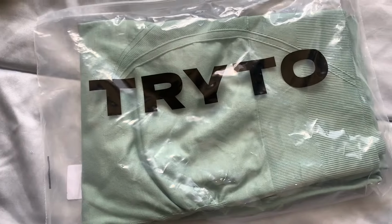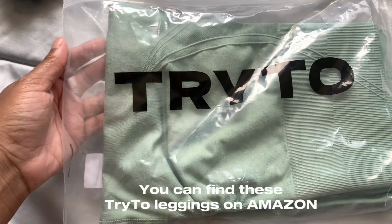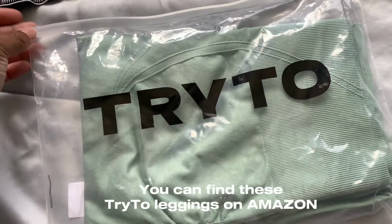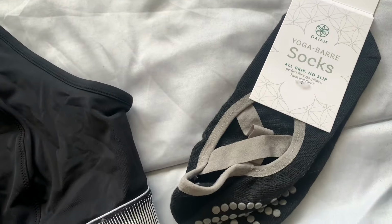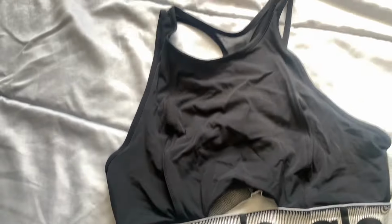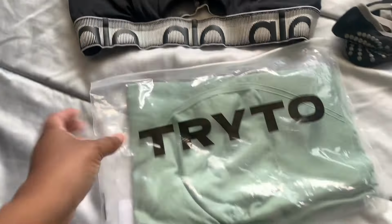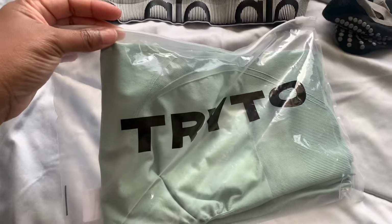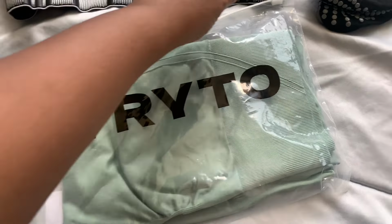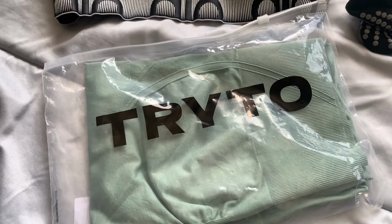Okay, you guys, so I'm getting ready to go to Pilates class, and I got these new leggings from a brand called TRYTO, and it comes in this little Ziploc bag. So I'm going to be wearing these today. I'm going to be wearing these Pilates socks and then this Aloe sports bra or whatever, and my black slides, my Givenchy slides that I always wear. So I'm going to go ahead and put this on. The Pilates class is literally just a few minutes away, so let's go ahead and get ready.